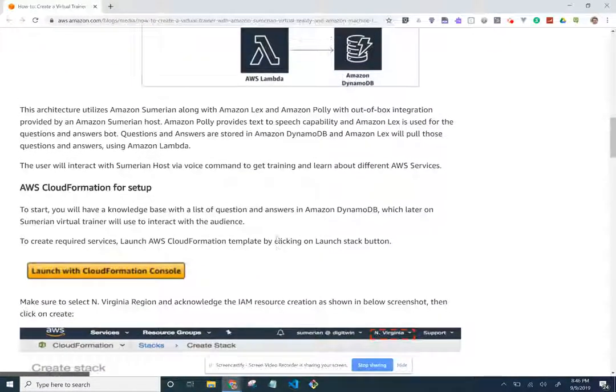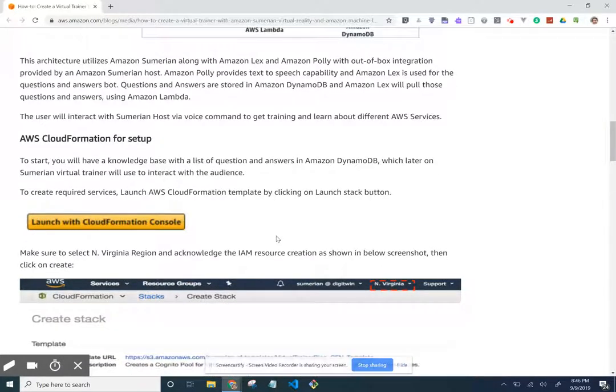Okay, so we have a CloudFormation setup. To start with, a knowledge base with questions and answers in DynamoDB, which later on the Sumerian virtual trainer will use to interact with the audience.